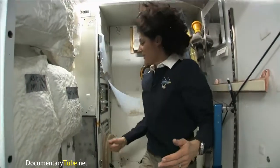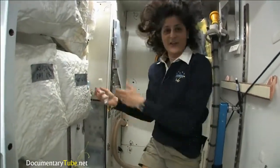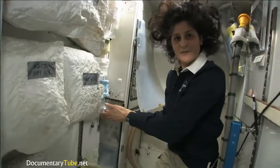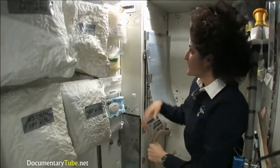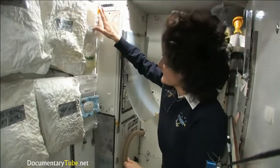And also there's a selection of paper. People always ask about toilet paper. What do you do with toilet paper? What kind of toilet paper do you have? We have gloves, just because sometimes it does get messy.